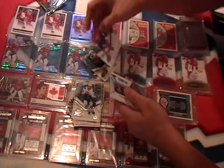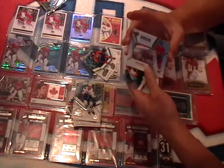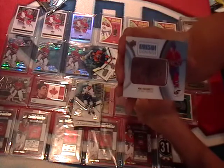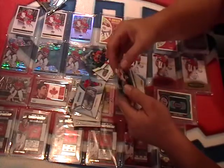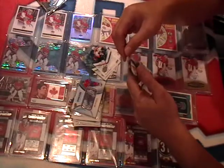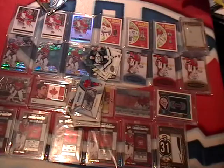Leon Draisaitl base card. It's a Montreal auto. It's nice. A ringside auto. But it's some Pacioretty. Nice. What do you mean nice? I've heard you not say nice things about him. You're the Toronto fan. Giroux base card. And a Scheifele base card. Congratulations, Montreal, I guess. Yes.